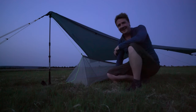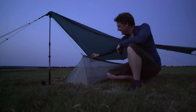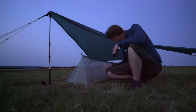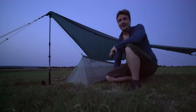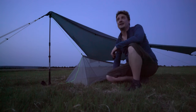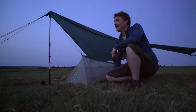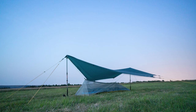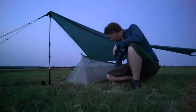So there we have it, the lightweight mesh bivvy and the Nordisk Voss tarp. Pitched so that there's 360 degrees airflow, 360 degree views as well. The views from up here, say the Brecon Beacons one way, Cardiff the other, all the lights of the various towns twinkling in the distance. But yet this hill always feels really, really quiet. You feel like you're in the middle of nowhere, so it's a really nice place to pitch up.